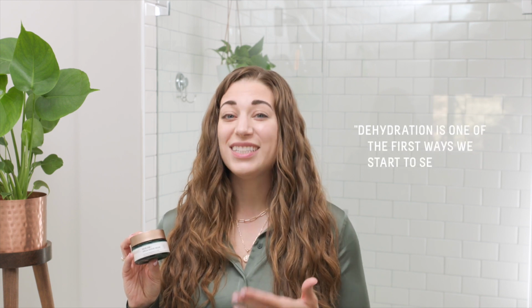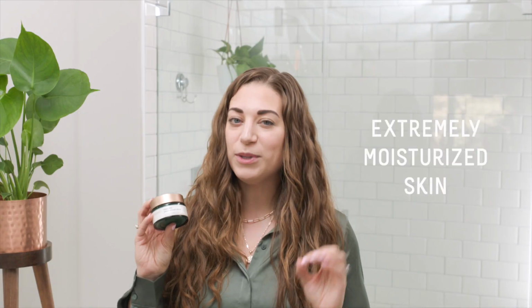Absolutely. Dehydration is actually one of the first ways we start to see signs of aging, so you definitely want to be using a good moisturizer. This one here is packed full of amazing ingredients that help your skin barrier to retain moisture, and you have plump, smooth, soft, extremely moisturized skin.